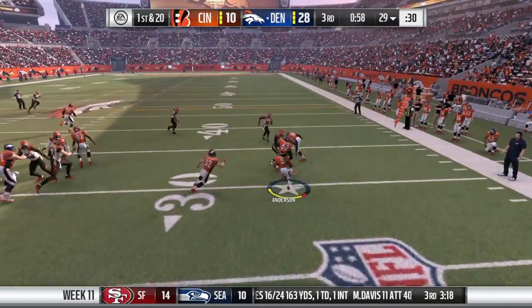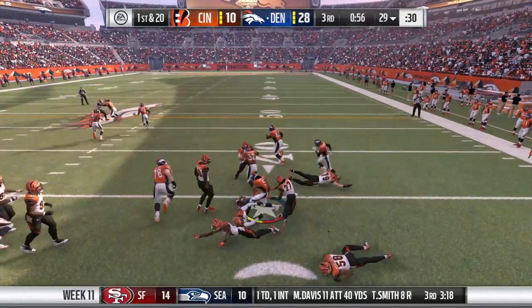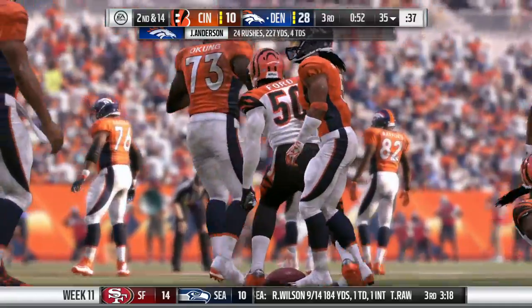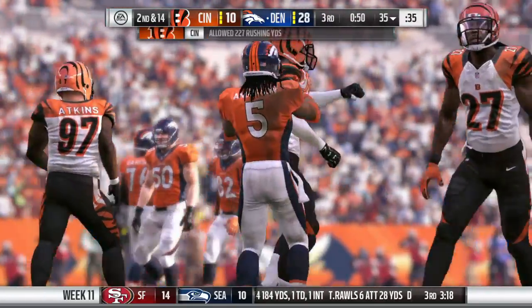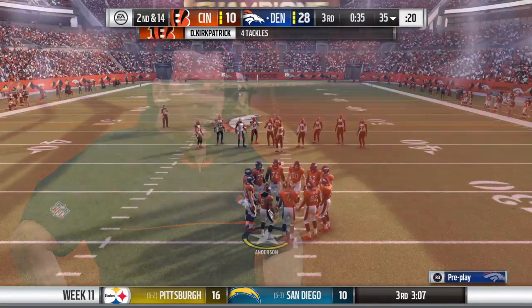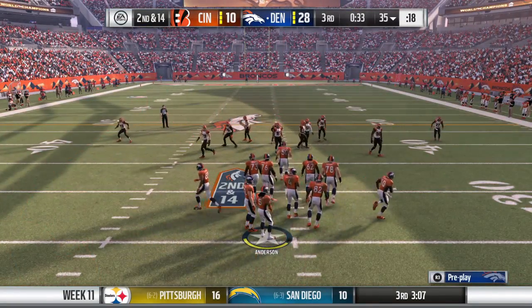Now they'll run it on the toss. And he'll be tackled at about the 35. And that's a gain of 6 on the first down run. First play of the drive, let's give credit all around. Excellent blocking, but the guy carrying the ball, he was the finisher. A really nice run.